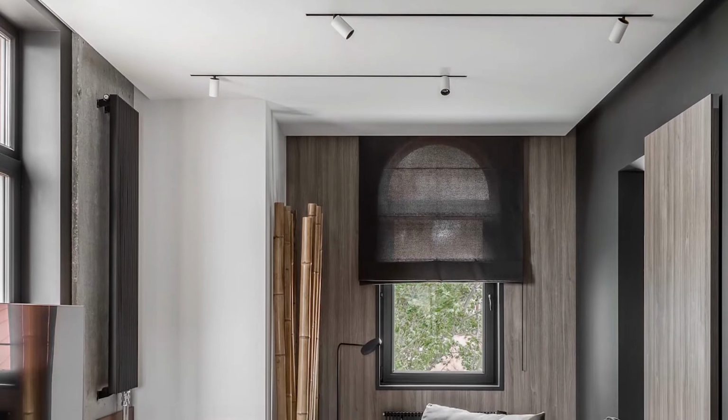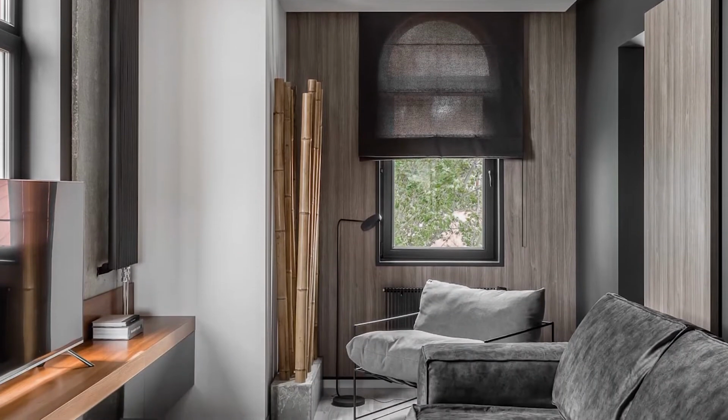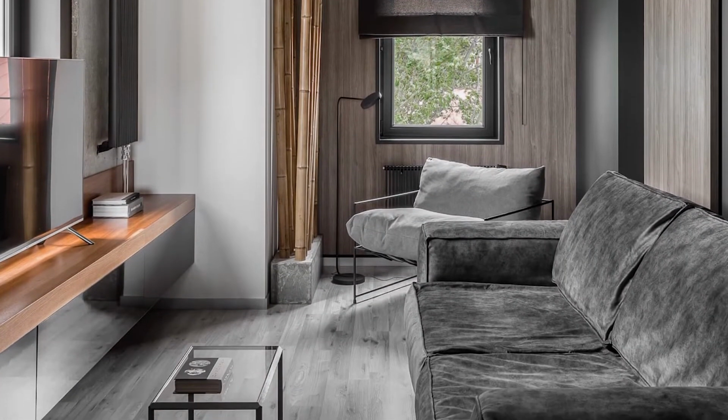You would also see such an elegant and very small thread of the track system on the ceiling. It creates a light installation filling the entire living room and does not leave a single speck of shadow. This is what we call funny pictures. If you mount it like that in life, you will live in constant night.